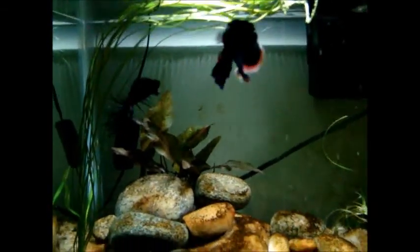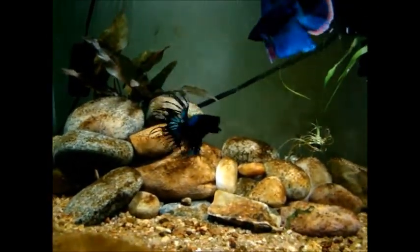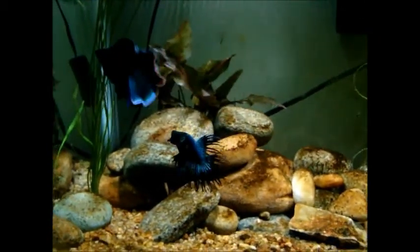But the fish tank he's going in, I'm actually building the hood myself. It'll be much brighter, and I'll be able to control the wavelength and color of the light and how bright it is, which is nice.